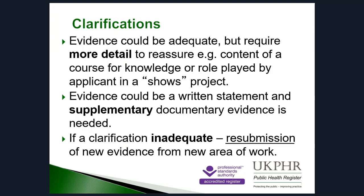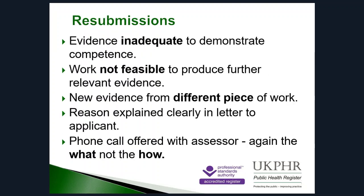If the clarification is inadequate, then the assessors might move on and say, well, we don't think this is going to be satisfactory in the future, and so therefore we want you to resubmit new evidence from a new area of work to establish this competency. And so let's come on to resubmissions.